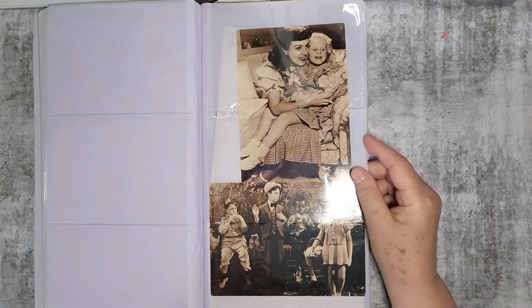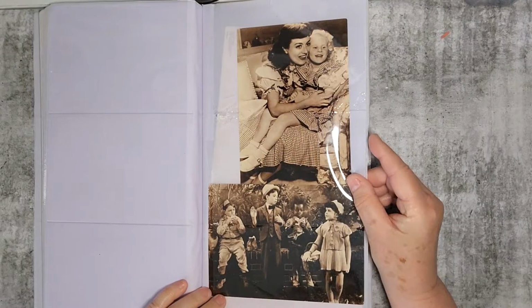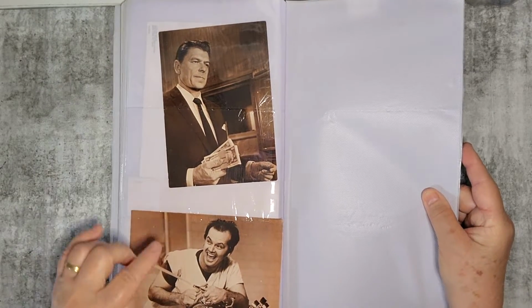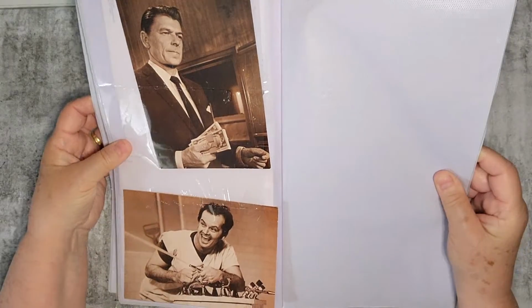And then at the back there's these Hollywood pictures. Unfortunately, I don't really know who the Hollywood stars are. I know who that is. That's Ronald Reagan. And I think that's Bill Murray. Is it Bill Murray? Not sure. Anyway, I thought that was pretty good for $15, considering that postcards are really expensive.